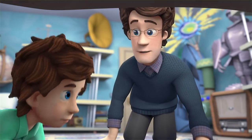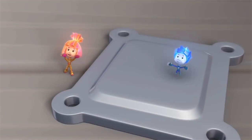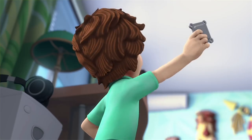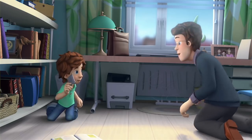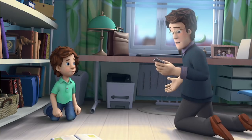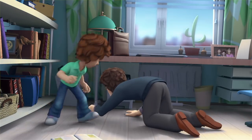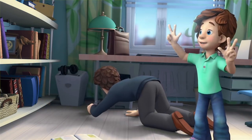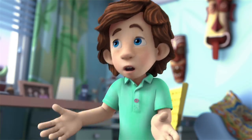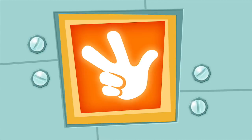Any luck? Uh-uh. Me neither. I found it, Dad. It was under the table, just like I told you. You were right. It's strange. How could I have missed it? Maybe you're just tired from working too much. Maybe. Tadish. What? It's a new word, Tadish. I do like the sound of it.